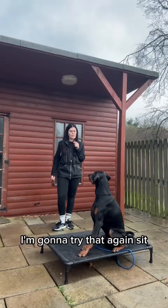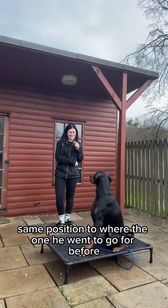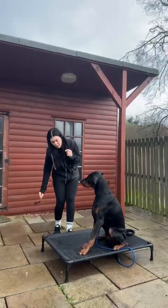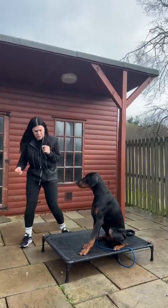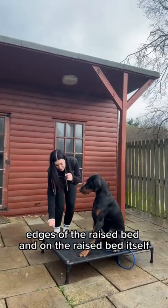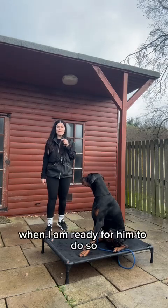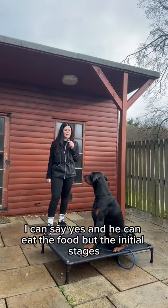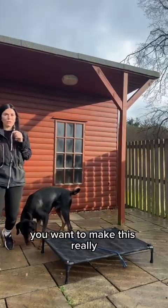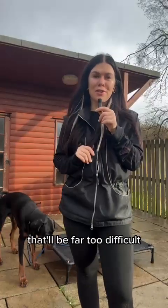Okay, I'm going to try that again. Sit. Same position to where the one he went to go for before. I'm going to put some here. Sit. Edges of the raised bed. And on the raised bed itself. And when I am ready for him to do so, I can say yes, and he can eat the food. But at the initial stages, you want to make this really, really easy for them. So it's not going to be right on their paw straight off the back, so that'll be far too difficult.